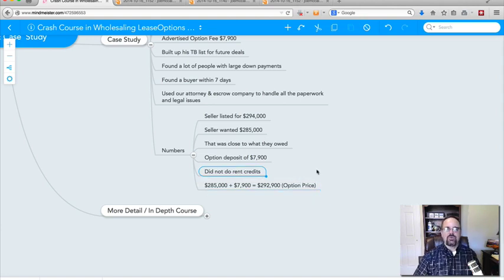Now, he did not do rent credits, and the reason why is there is some concern about Dodd-Frank. You don't want to have too big of rent credits because then it looks too much like owner financing or whatever. So he just decided not to do any rent credits. I still do rent credits, but they're very small, $100, maybe $200 a month, and they get applied towards the buyer's closing costs at the end, if and when they buy the house, okay? But in this case, Bob didn't do rent credits. So that's how we did it.